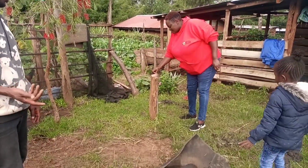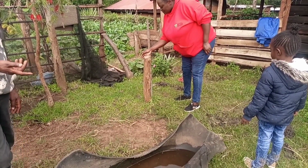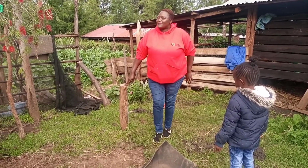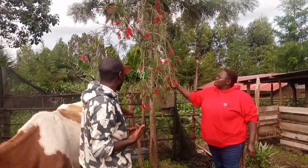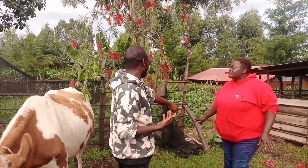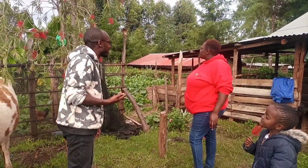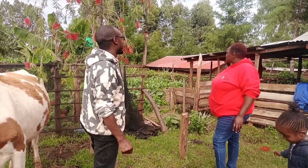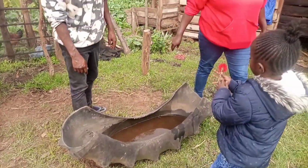There's also that water tap, but today it's not the day. That's for my own domestic use. If it is not raining, the water from there is the one I use to irrigate this garden of mine, to make sure that it is always green. So that's my farm. That's your farm. And I thank God for everything.